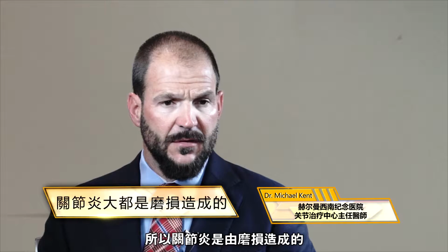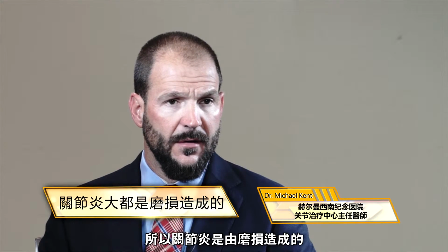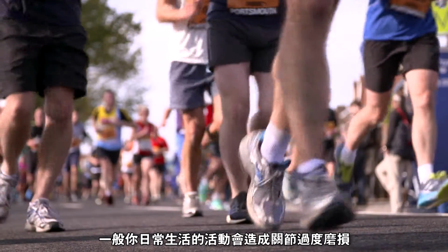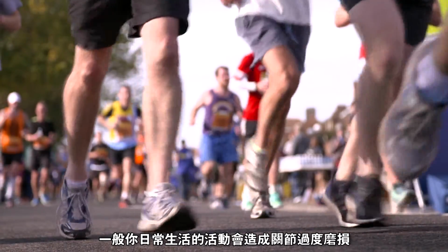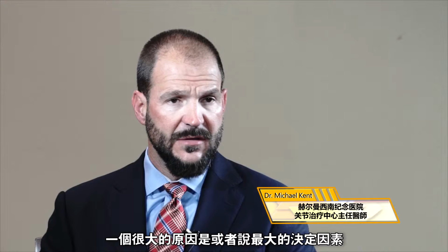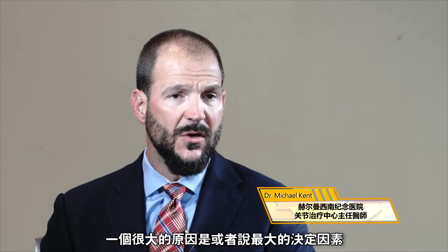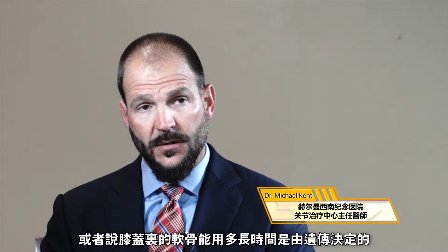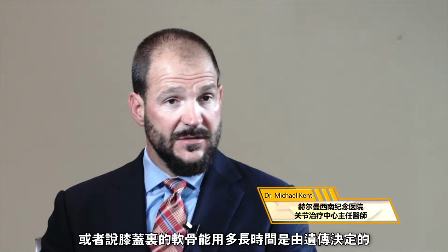So arthritis is created by wear and tear, and so normal activities in your daily life can cause wear of the joint over time. The cartilage that lines the end of the bone will wear away just naturally, and so the biggest cause, if you will, or the biggest determinant of how long that knee will last, or how long that cartilage will last in the knee is genetic.